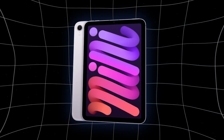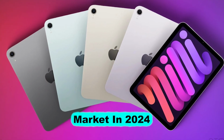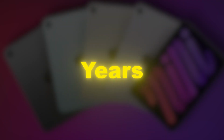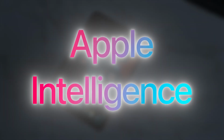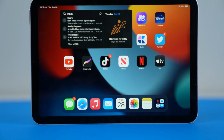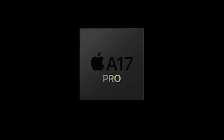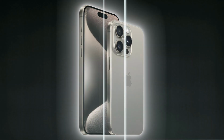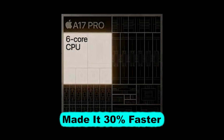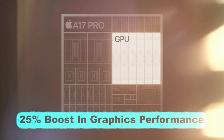iPad Mini 2024. The iPad Mini did not need a fancy event for its launch. It quietly paved its way into the market in 2024 after 3 long years. The selling point? Apple Intelligence. This 7th Gen iPad Mini was almost like the old model, with a few changes here and there. The A15 processor was upgraded to an A17 Pro, the same processor as the iPhone 15 Pro model, and its 6-core CPU made it 30% faster, while the 5-core GPU gave it a 25% boost in graphics performance.